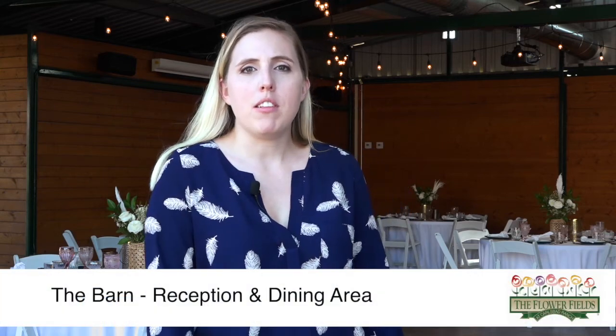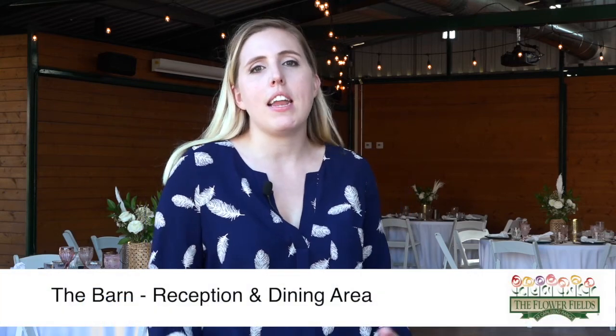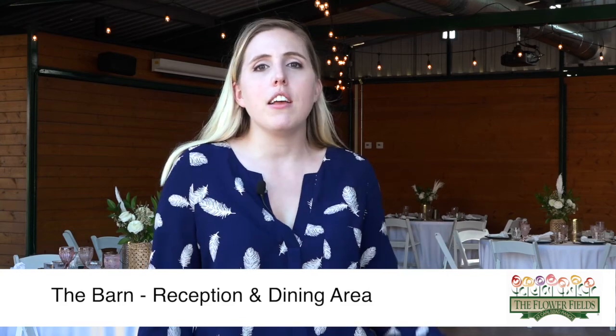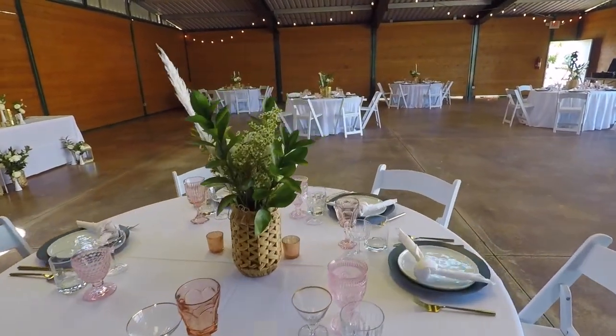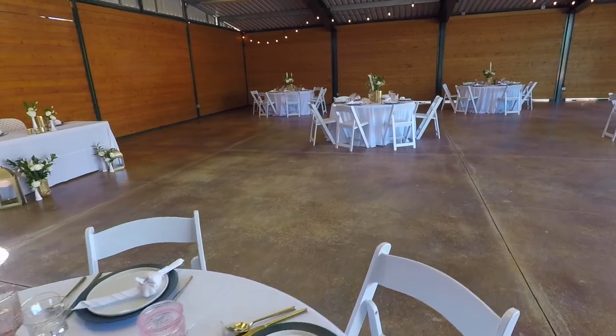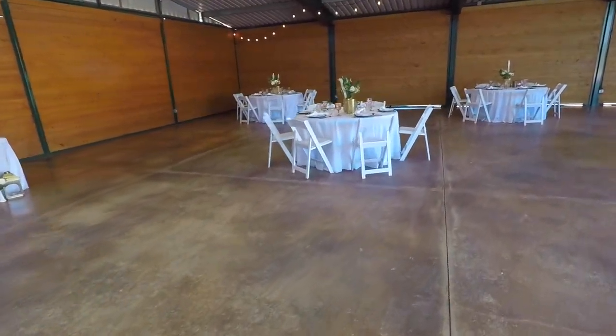Here inside of our barn is where most of our receptions take place. We can have parties, we can have weddings, we can have quinceañeras, really anything you could think of. And here you can see that we have a beautiful mock wedding setup. This is set up with our round tables, which we provide at no cost, included in our charge. We can have round tables, we can have the 6-foot table that you can see as our sweetheart table, and we also have the white folding chairs. So you can use any mix and match of those items that you choose.